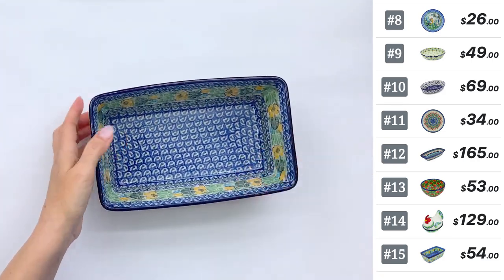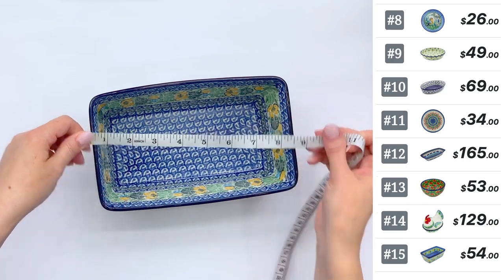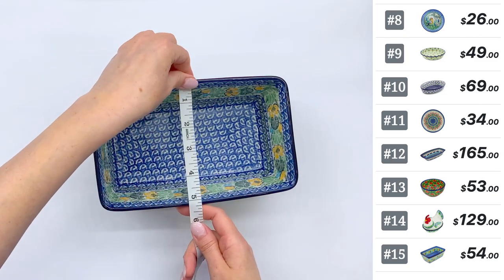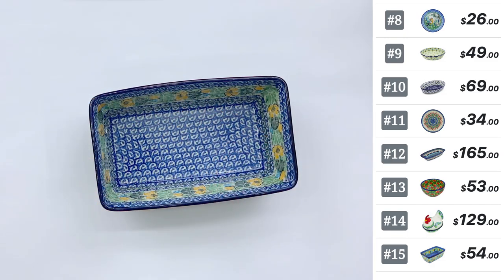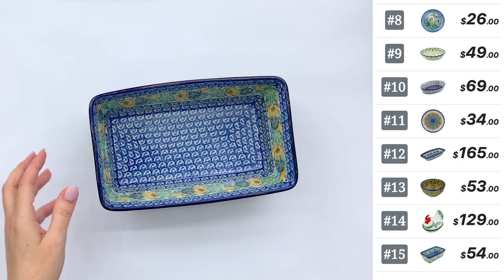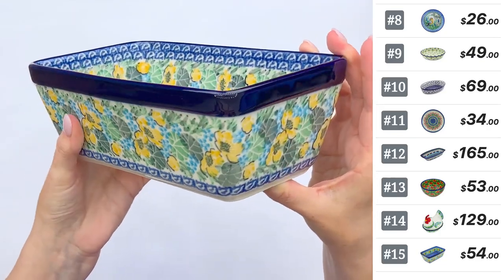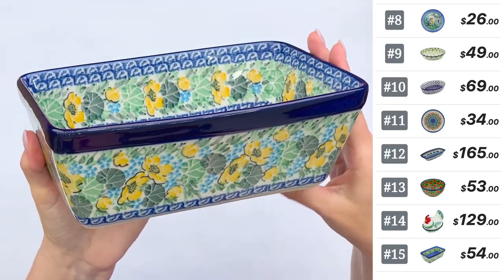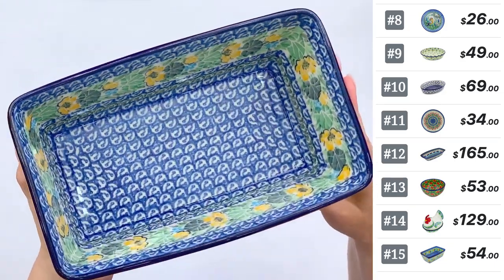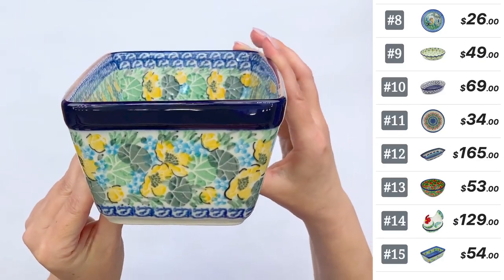The loaf pans are 8 inches long, 5 inches wide, 3 inches deep, approximately 36 ounces brimful. Microwave, dishwasher safe. You can use them in your freezer as well and in your oven up to 480 degrees Fahrenheit.